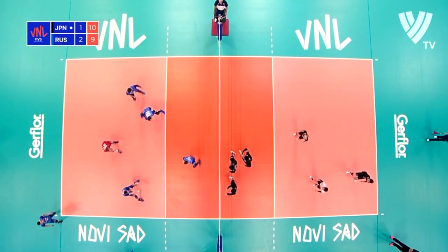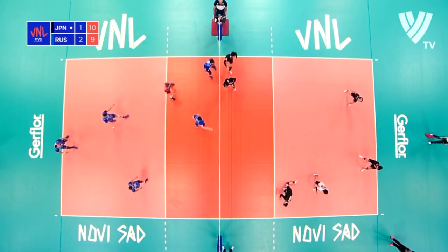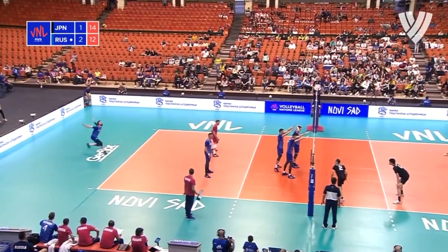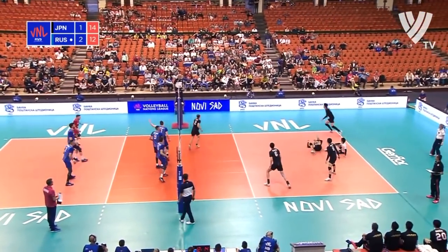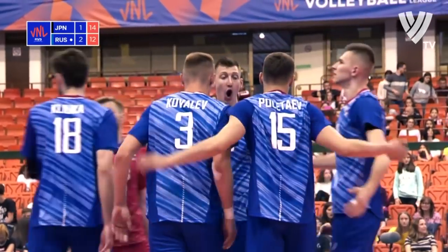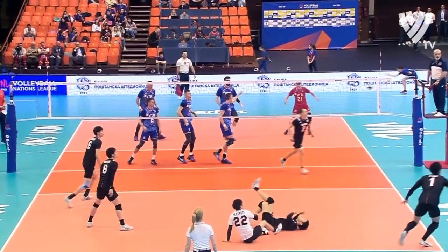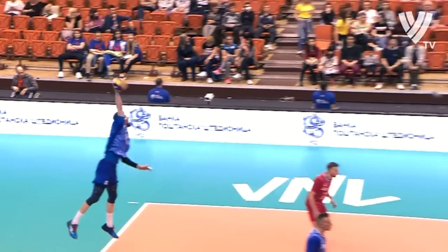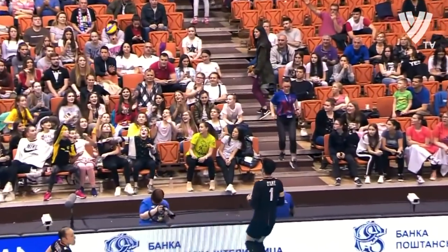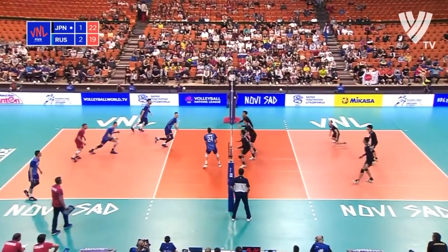Here's Sahara then to serve. Kliuka, clinical. So a good challenge there from the Russians. That's a terrific serve. Look at that. Already into row H from the Russian team. Just sometimes an interruption in play, whether it's a timeout or in that case a challenge, can just interrupt the flow.